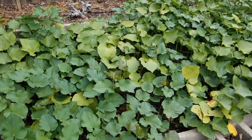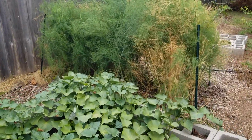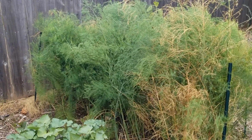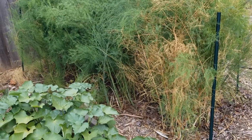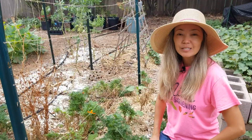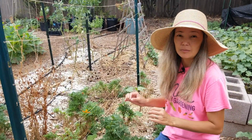And also you can see that our asparagus here in the back is doing pretty well too, except it's not really growing any new asparagus stalks, but it's still looking pretty good. I tried to do a good job of watering it regularly, and thankfully it survived the heat and did not die.